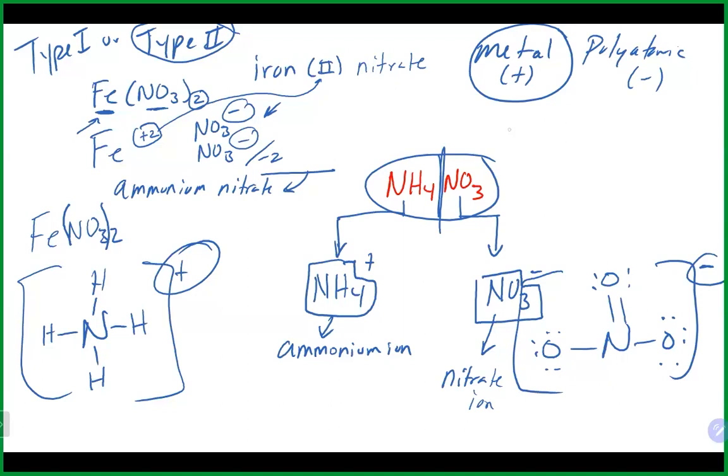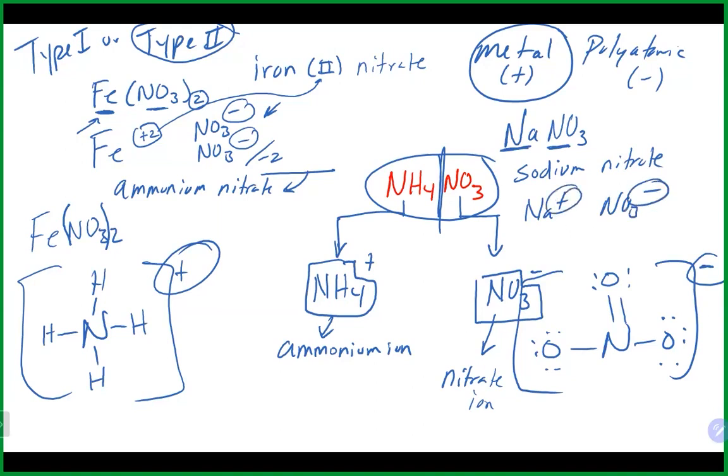Also, if I had something like this, this would be NaNO3. Na is sodium, which is a metal. NO3, as we've been seeing, is nitrate. And again, it is the metal here that determines. So sodium's a type 1 metal, which has a fixed charge, which means we do not need a Roman numeral, and this would be known as sodium nitrate. It is made up of a sodium ion and a nitrate ion, -1 + 1 = 0.